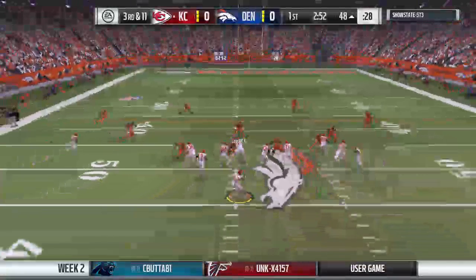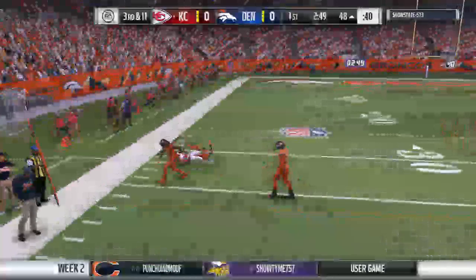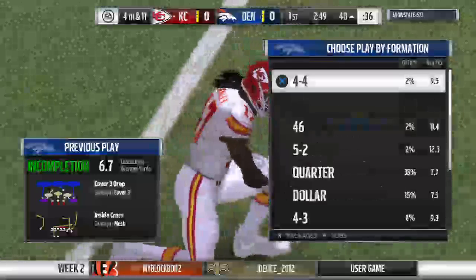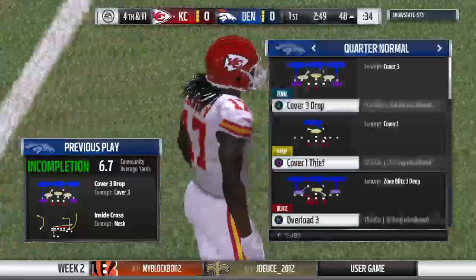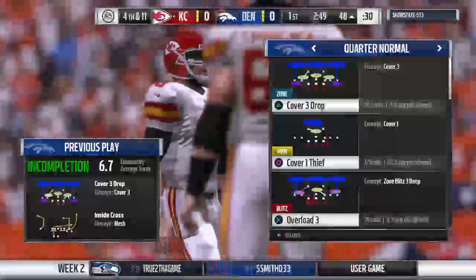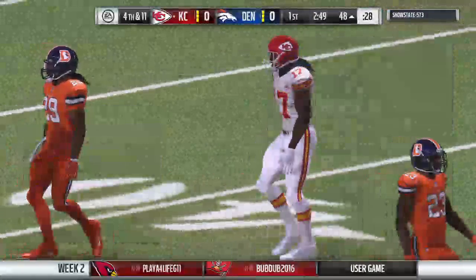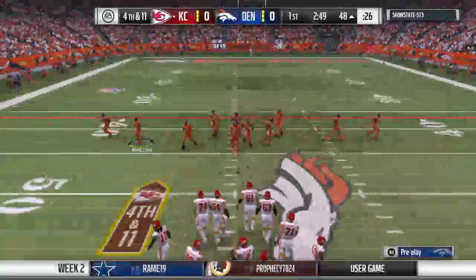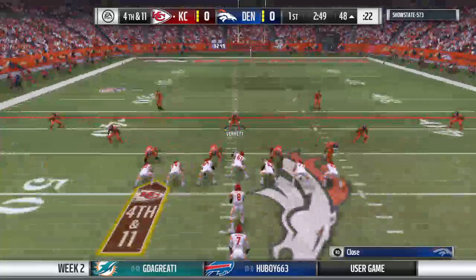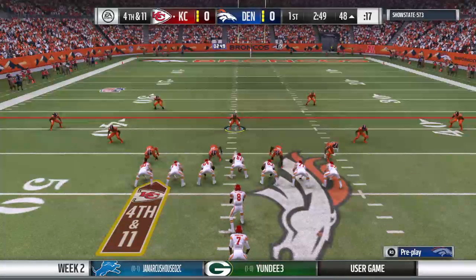Here we go. Out of the gun. They'll look to throw. And this is going to be incomplete. Chris Conley, the intended receiver. And now it's 4th down. It's a tried-and-true formula, and I don't think it'll change for as long as we play football. If someone's trying to throw the ball and you can put pressure on them and make it tough, that's only going to help your defense. Yeah, he's being hurried. He got rid of it before taking the hit, but incomplete.